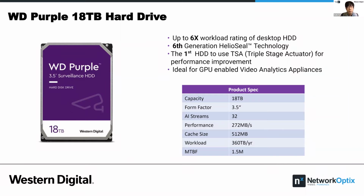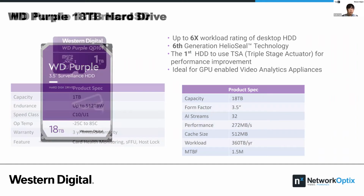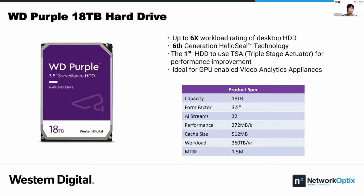That's cool. You have AI streams here, 32 as well. I was just curious, do you know how that's calculated? Yeah, so this number is the one that we work out with our OEM partners. We use multiple different systems to test that our drive can work under this 32 streams workload. Okay, so AI would be like a video plus associated metadata streams. Yeah, correct. And to handle metadata we also need a certain cache size and our firmware implementations to optimize it.